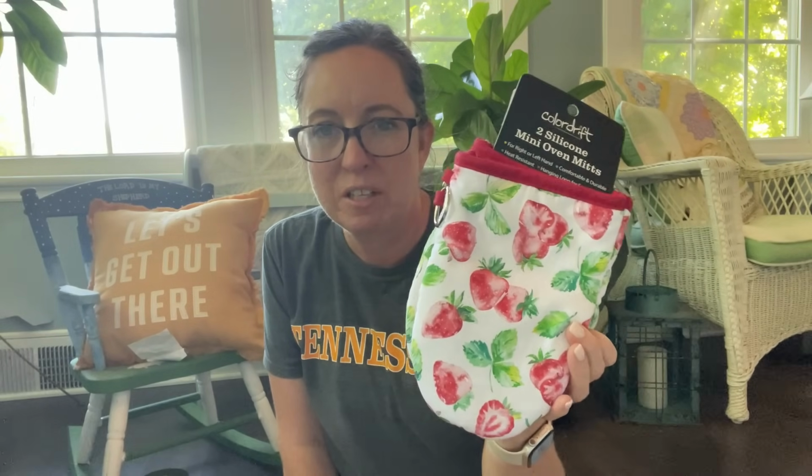Okay, and then I went to Home Goods, and a lot of times I go into Home Goods and end up walking out with nothing. I have this thing for strawberries. I really, really love strawberries. And I have recipe boxes, my two recipe boxes, that have strawberries on them. And I saw these, oh, what do you call them? Oven mitts. I saw these oven mitts with the strawberries on them and just thought they were so sweet. I love the colors. Red is one of my favorite colors and I love pops of red throughout the house. They were $6.99 and I didn't really need them.